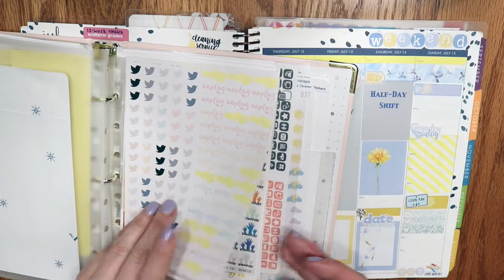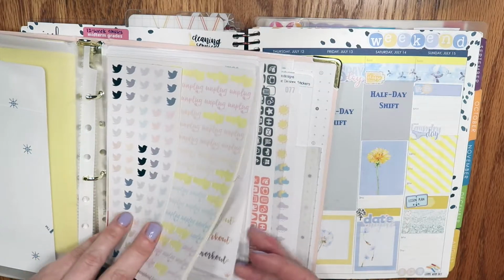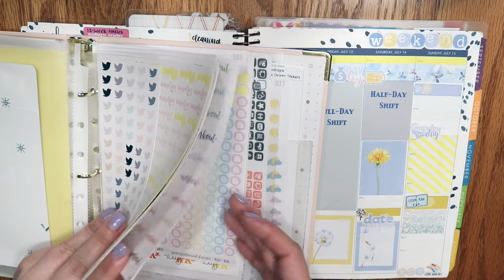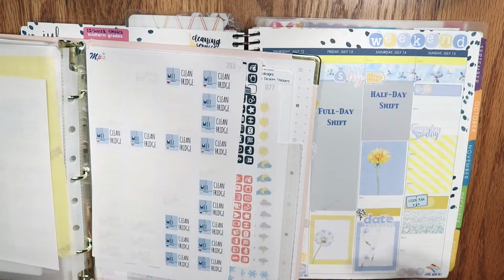Okay, that was the unplug sticker you saw earlier. I still haven't moved it. The workout stickers, I've already got one in. I'll add the other one when I do it. Okay, this is what I was looking for.